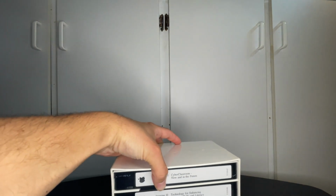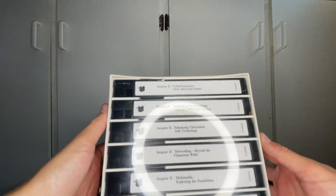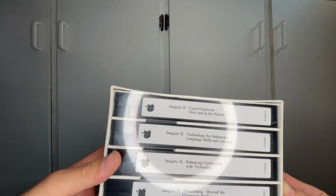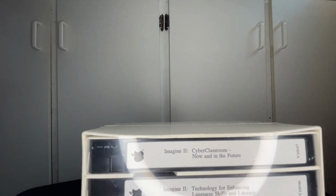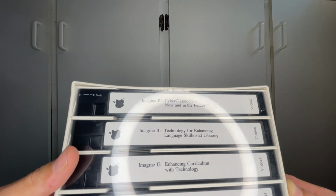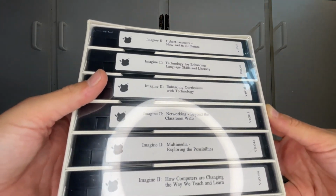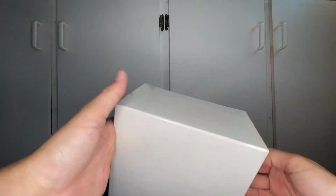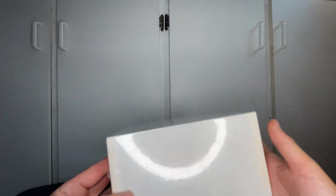And speaking of VHS, I couldn't just stop with just one, unfortunately. So what I have here is an education one, excuse the ring light, sorry about that. The Cyber Classroom. Technology for enhancing language and skills, enhancing curriculum, all of that. It is completely sealed. Sorry for the noise. And for right now, I think I'm going to be keeping it that way.